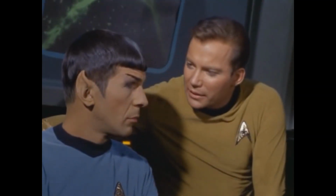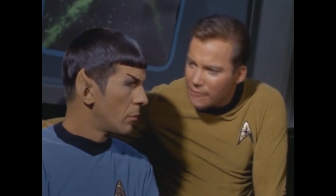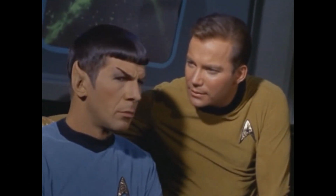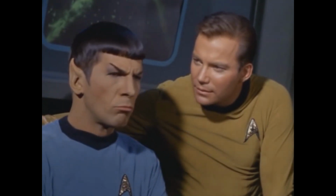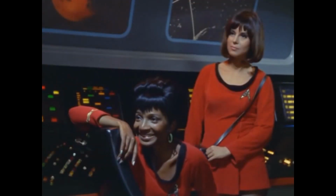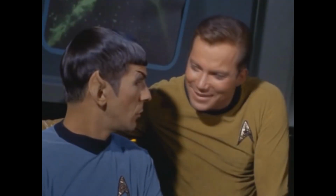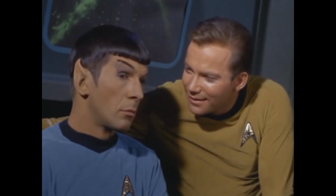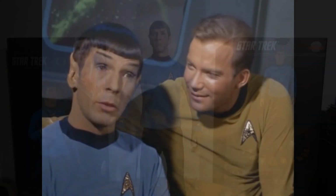You're not going to admit that for the first time in your life, you committed a purely human, emotional act? No, sir. Mr. Spock, you're a stubborn man. Yes, sir.